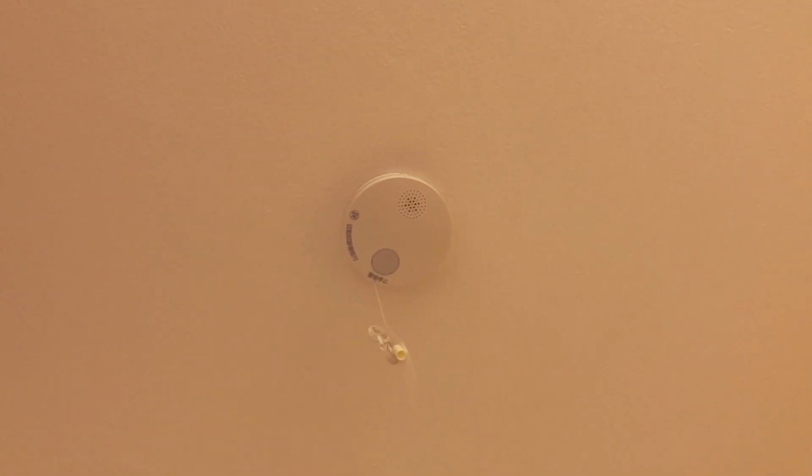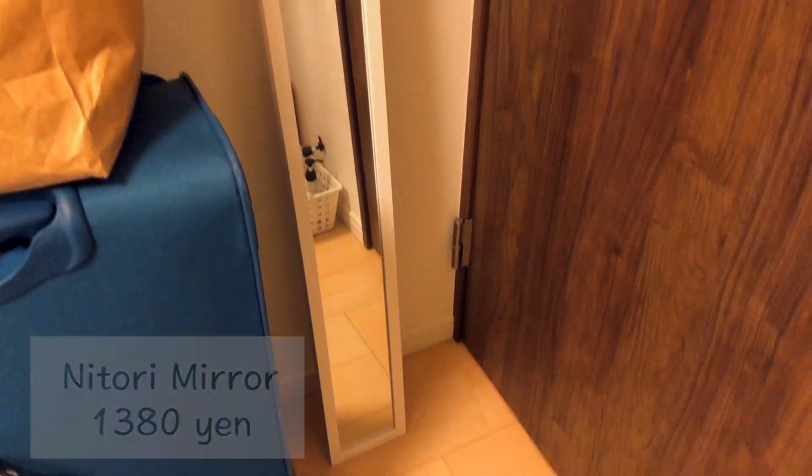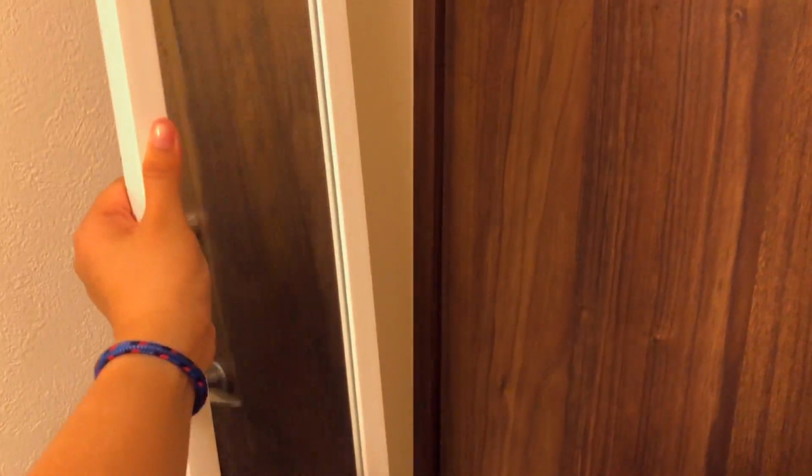On the door in Japan, there's normally a hook on the top like this, so you can hang some clothes on there if you want to. There's a smoke detector on the ceiling, so I think the alarm will go off if there's any smoke inside the room. Here's a small mirror that I bought from Nitori. It's perfect because it's full length and it doesn't take much space. It's also very light, so I can just move it around even with one hand.